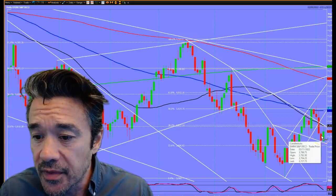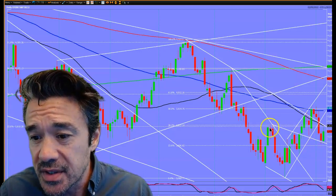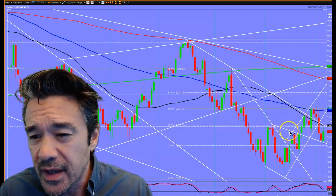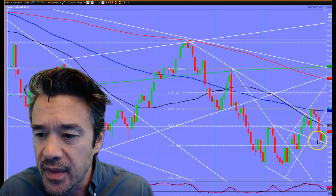Break below last week's low, 37.04. That should create further downside. It just held on to this little trend line here. I don't know how relevant that trend line is actually. I'll leave it on because it did seem to hold the downside yesterday, but I don't think it's particularly strong.